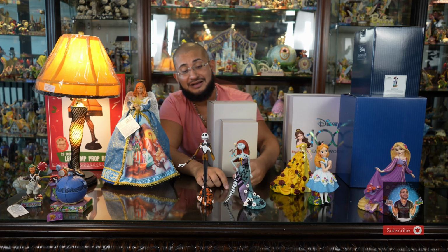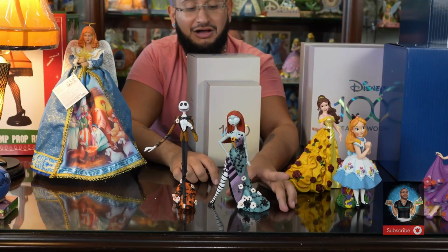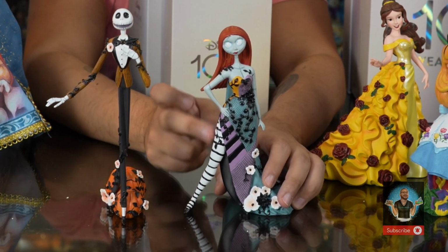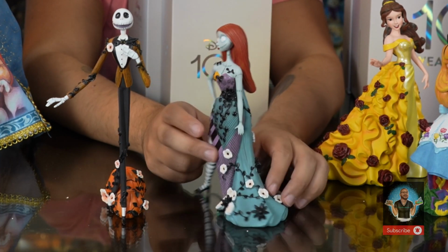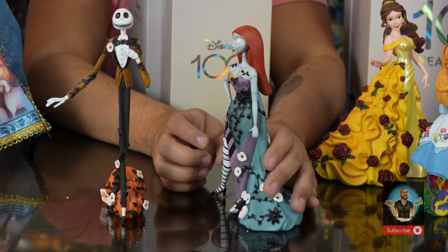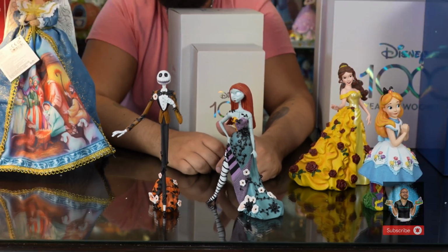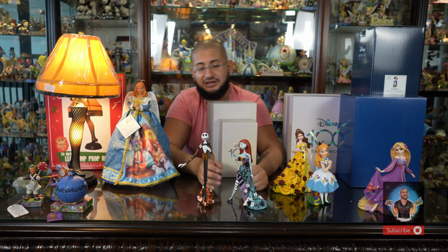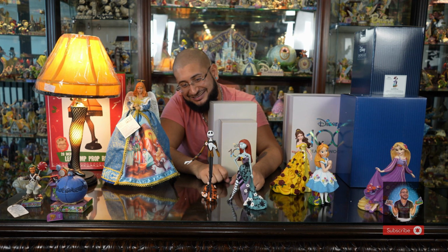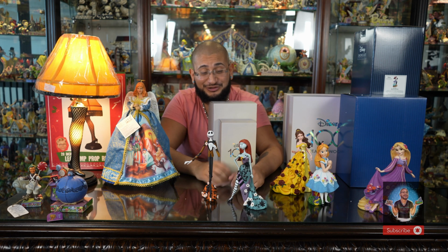Followed by Jack, we have Sally, and she is looking mighty sexy with this long train and clearly this slit on her leg. And then you have these vines and white florals coming down the dress. I mean, just cascading. They look gorgeous. They are the perfect pair together. There's no way you can get one without the other. They look absolutely spectacular. And I'm curious to know what your thoughts are. I mean, they just look phenomenal.